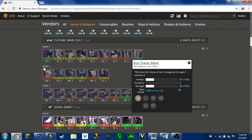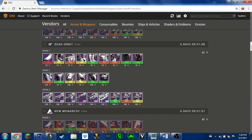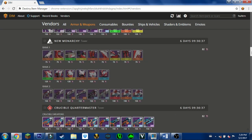And moving even further down, we also are moving over into Dead Orbit. Dead Orbit not having anything I'd really care about except for the boots for the Hunter. The boots for the Hunter are going to be a roll of 99, and that's going to also be intellect and strength. 56 intellect, 55 strength. And then we have a Ghost Shell. Ghost Shell, both for Future War Cult and Dead Orbit, are both going to be running 98% for intellect and strength builds. And then we also have New Monarchy.